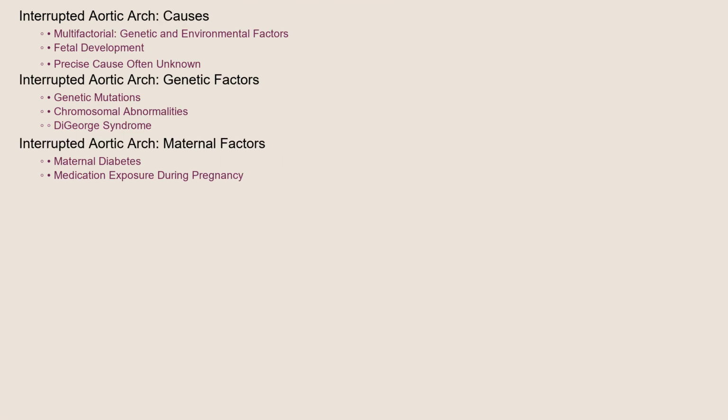The exact cause of interrupted aortic arch is complex and often multifactorial. In most cases, it's believed to arise from a combination of genetic and environmental factors during fetal development. Specific genetic mutations and chromosomal abnormalities, such as DiGeorge syndrome, have been linked to an increased risk. Maternal factors like diabetes or exposure to certain medications during pregnancy may also play a role. However, in many instances, the precise cause remains unknown.